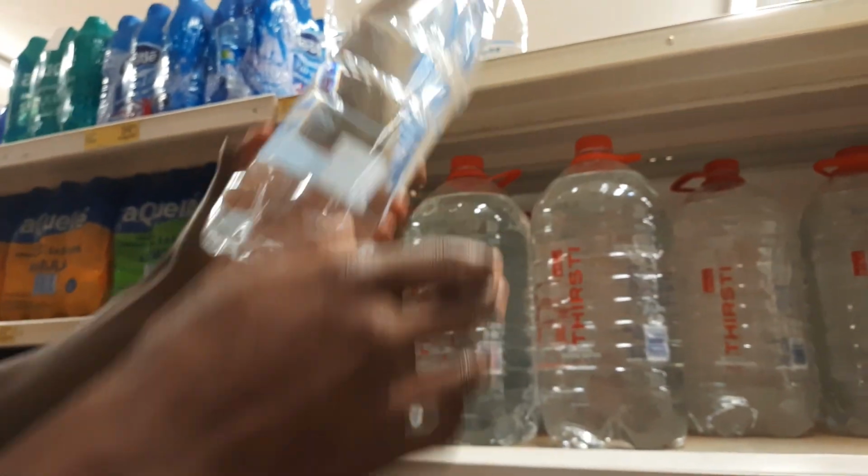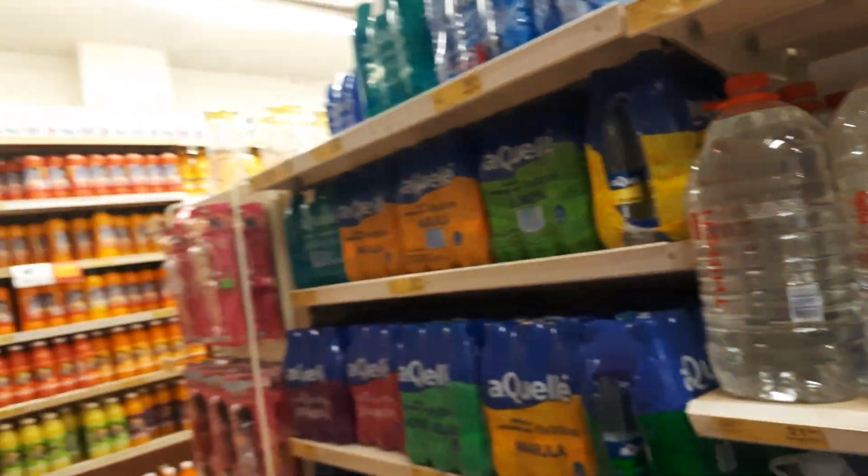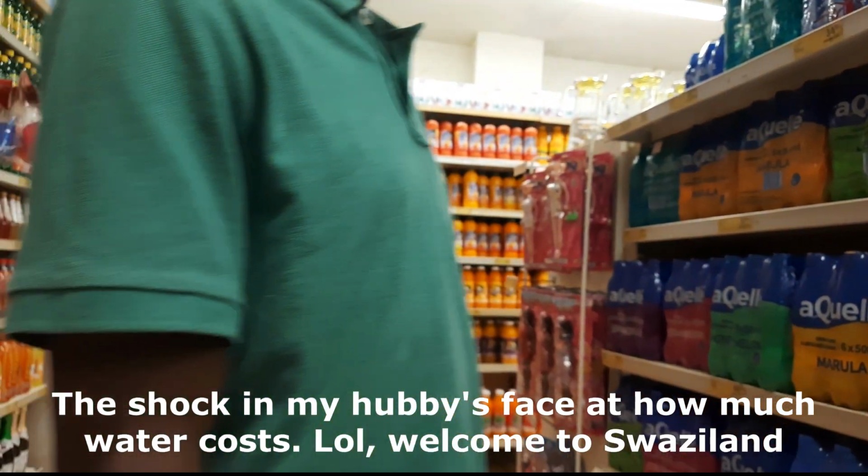Five liters for 10 rand? For 10 rand. Seriously? That's a lot. Five liters?